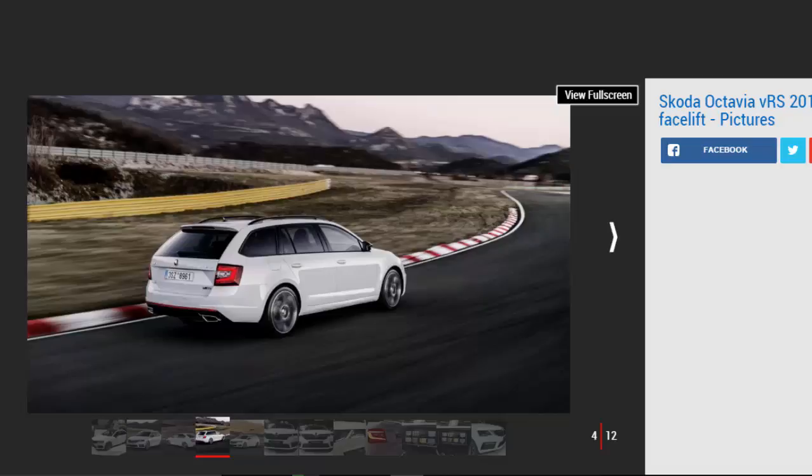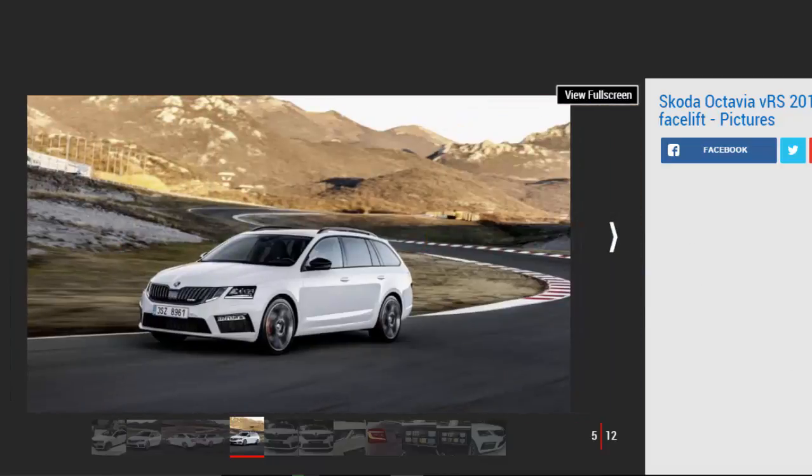Half leather trim is standard fitment on the vRS, with Alcantara optional. A new comfort package can be spec'd, with a programmable key that allows various infotainment, seat adjustment, and climate control settings to be set and memorized for multiple users. New driver assist tech includes blind spot protection, rear cross-traffic alert, trailer assist and predictive pedestrian protection.